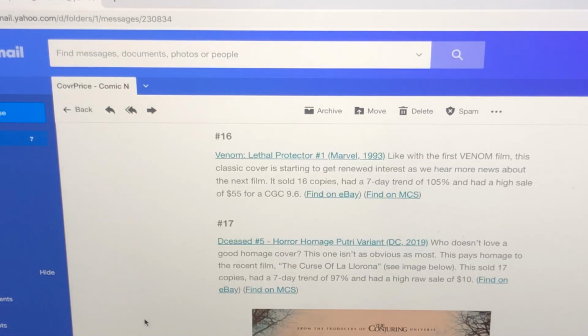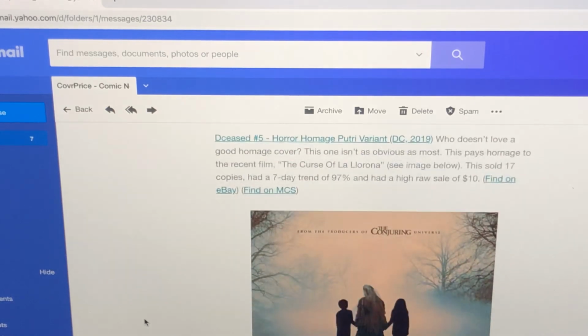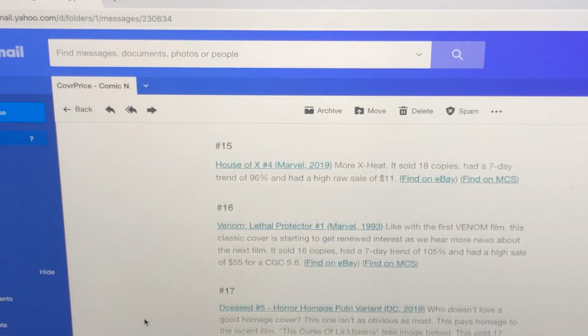Number 17 on the list, Deceased number 5, the horror homage, the Putri variant. Curse of La Llorona. I'm not too sure. I don't think I've seen that movie, but up 97% in the last 7 days. Raws are going for about $10. So, yeah, it's a cool looking cover. Putri is a good artist.